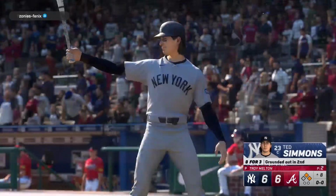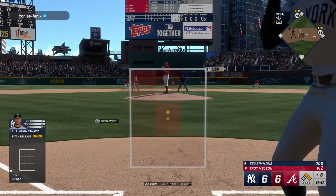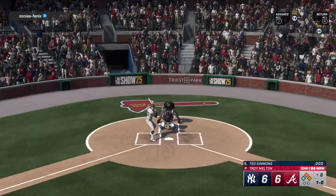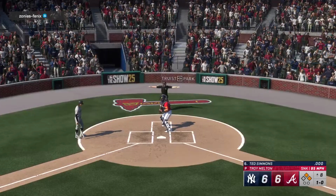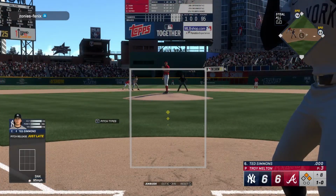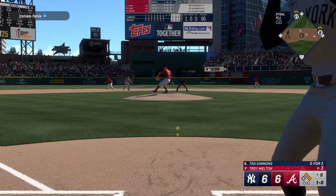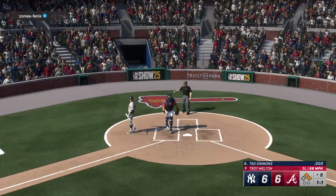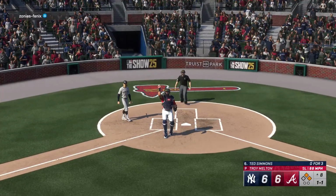And now it's going to be Ted Simmons. Got to be careful with a slugger like this because he can turn it into a 3-run game in the blink of an eye. In the dirt. In the dirt, but kept close. Well done behind the dish.